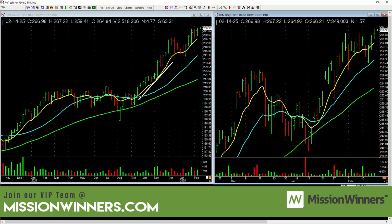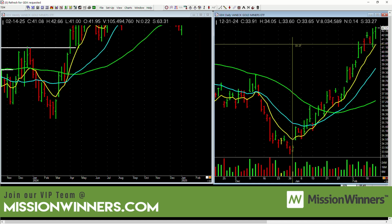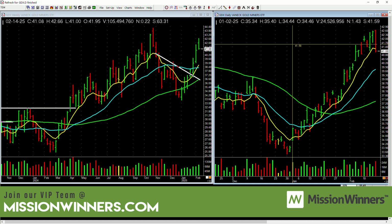Dow Jones Internet. Oh, look, another Internet ETF. Acting fine. What does that say? Well, we've been looking at some Internet stocks. There you go. You're guiding it. IBD 50 ETF, the leading stocks from IBD 50. Looks fine. That's nice to see. It's telling us that they're buying leadership. They're buying quality. Gold miners is acting pretty good.